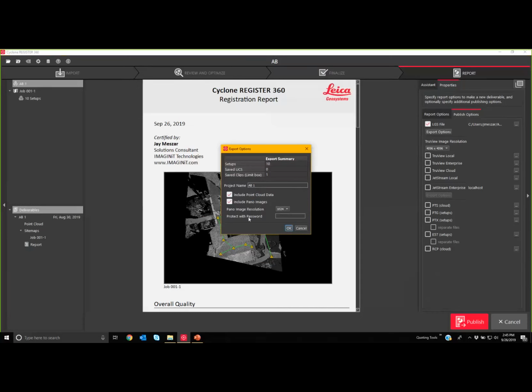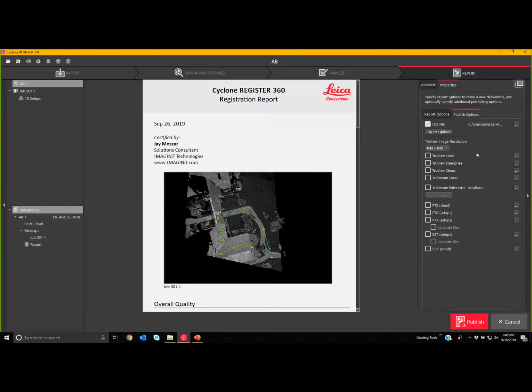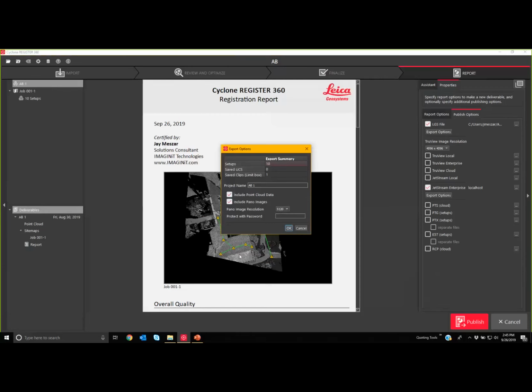All right, and of course, the password here, where I type in password, would allow me to go ahead and export that LGS file with a password. And the same goes here for the Jetstream data. Same idea.